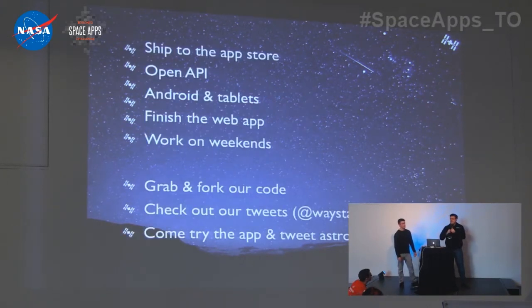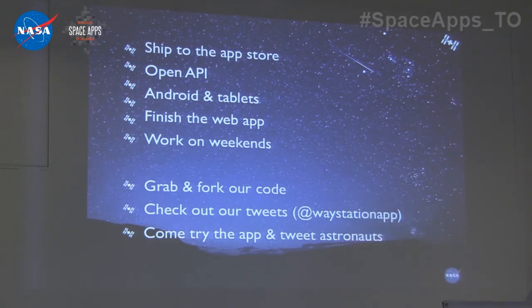So the takeaways, as next steps, we're going to ship to the App Store. We're going to open up our API to all the developers so they can use it. We're going to do Android and tablet versions. We're going to finish the web app for the astronauts. And if we get selected for NASA, we're definitely going to put in the time on weekends.